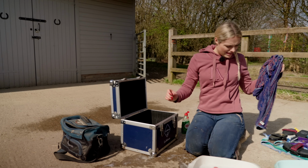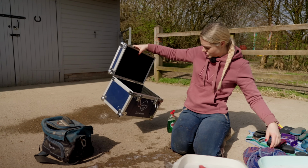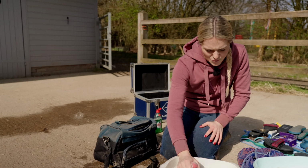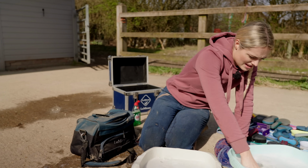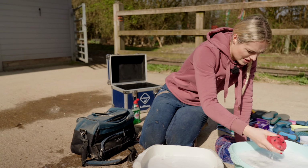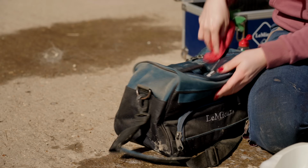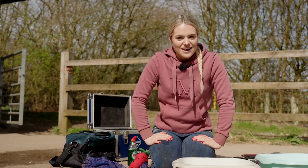All right, I'm gonna let that sit in the sun for a bit and dry out. Time for you, mister. This one I don't really want to get too wet or soapy because it is made of fabric. So I think a little damp cloth should do the trick. Alrighty, I think everything grooming wise is now finally clean.